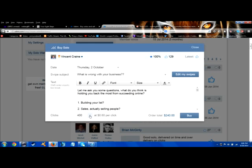There we go. And now I'm just going to choose the number of clicks, which is 100. And my order total will be $60. And you can see my ad swap copy showed up here from my swipe. That's why you set up your swipes ahead of time. And if you had more than one swipe in here, across from the subject line, you see a drop-down arrow. You could just click on that and choose a different one if you had more than one set up. And I do. They're both the same.